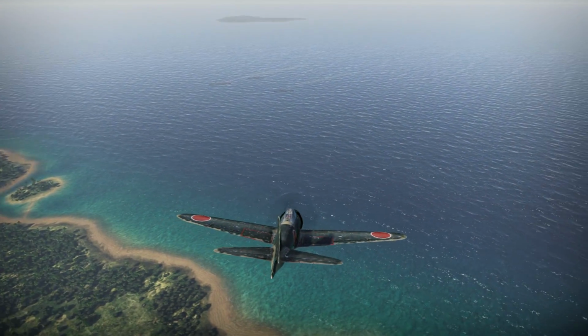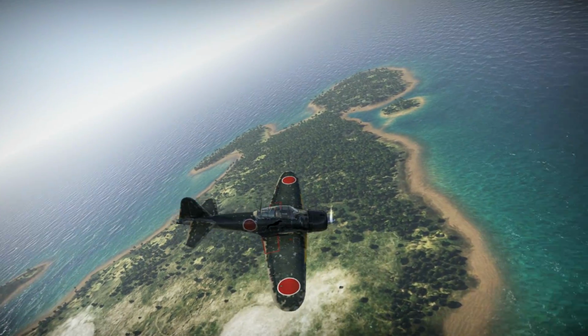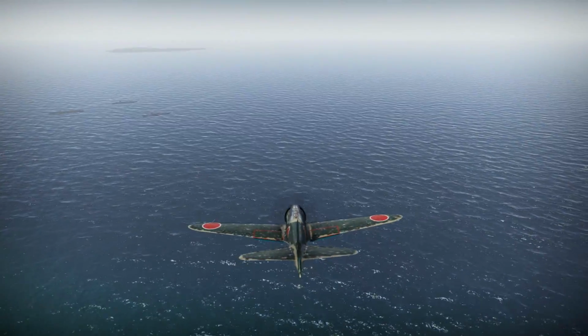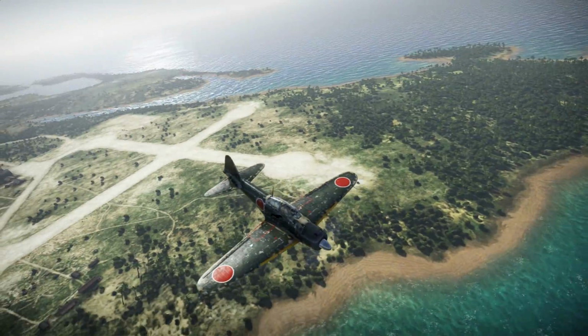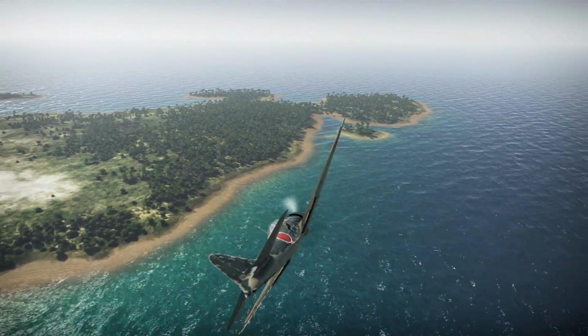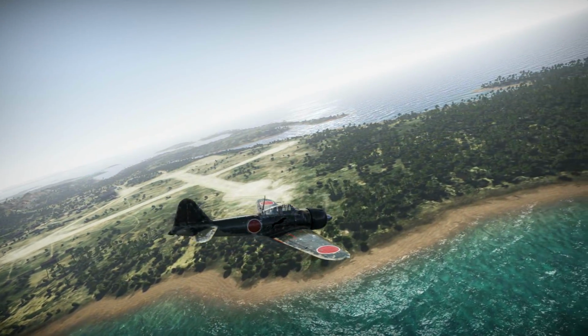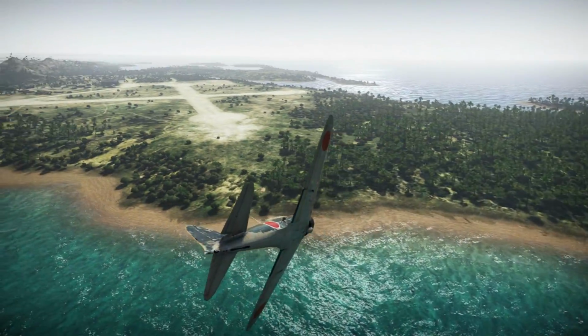And so this formed the basis of the A6M3 Model 22, with the Model 22 designation referring to the fact that this was the A6M3 returning to the purer form of the A6M2. A6M3 Model 22s were rolled out by the end of 1942, early 1943, with a total of 560 being produced.